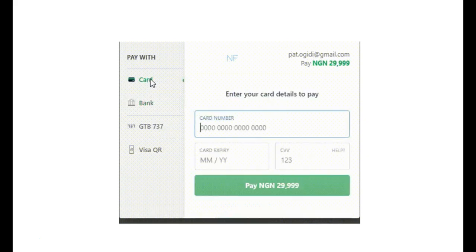First of all is the card. You click on the card. You can put your card details there, the 16-digit number, and then you put the card expiry, and the next thing will be to put the CVV. That's the 3 numbers at the back of your card, right? This works internationally.